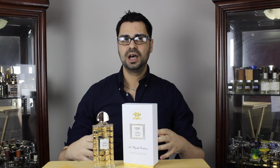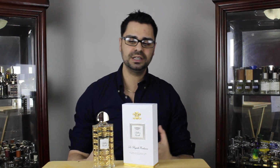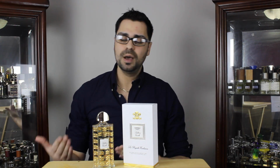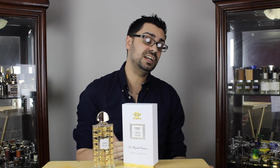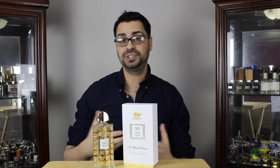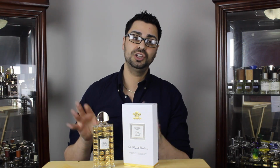It has enough depth and thickness and enough interest to it to draw people in at night, but it also has enough simplicity to the fragrance that you can actually wear it at work and for daily wear. Again, something like this may be a little too expensive for that kind of use.